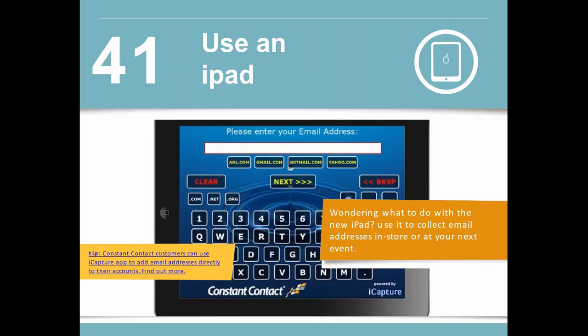You can use smart tablets as well. There are some great applications out there that enable you to have people sign up for your email newsletter quickly and easily. This is an example using the app called iCapture.